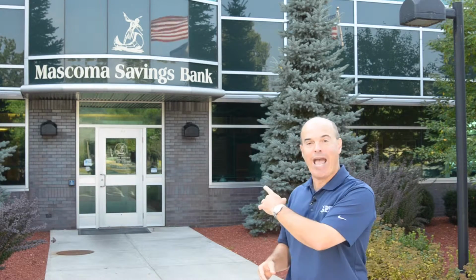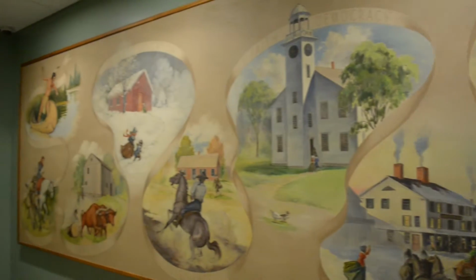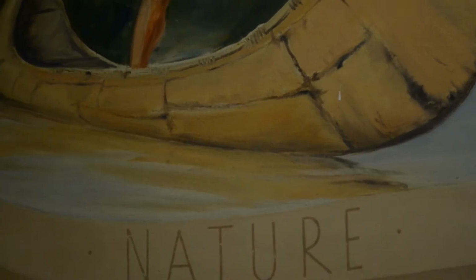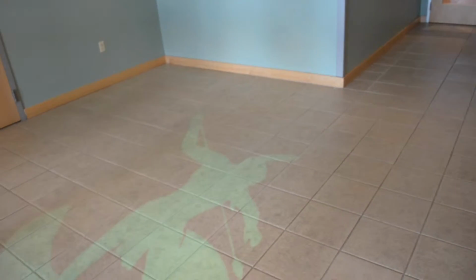In fact, here at our Operations Center is the mural painted by Bernard Chapman that depicts the history of Lebanon and the history of Mascoma. On there, Chief Mascoma, the head of the Squakeek Indian tribe, that picture would become the logo for Mascoma Savings Bank.